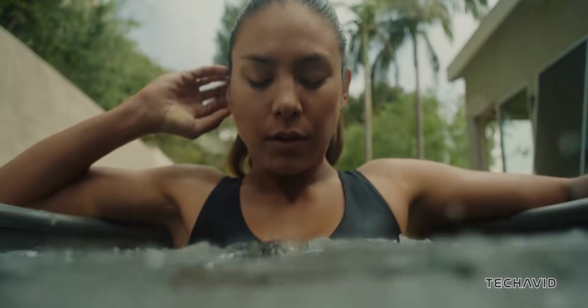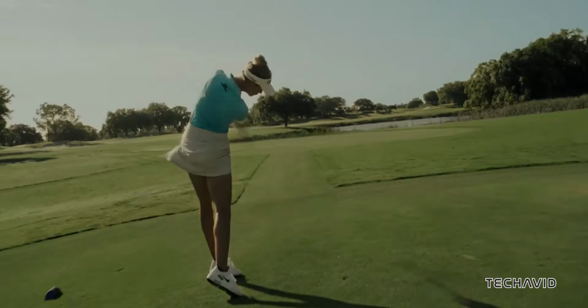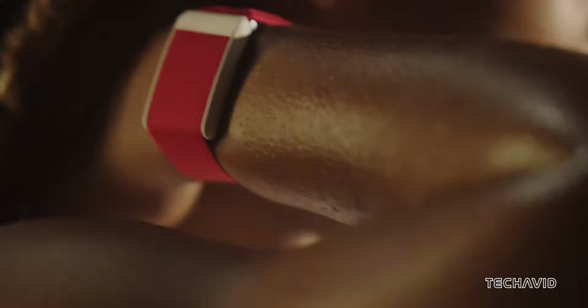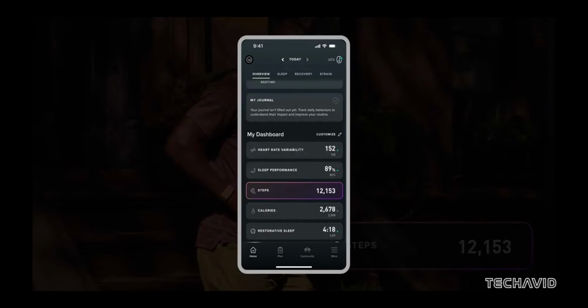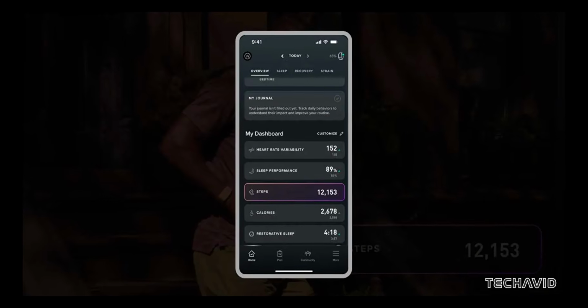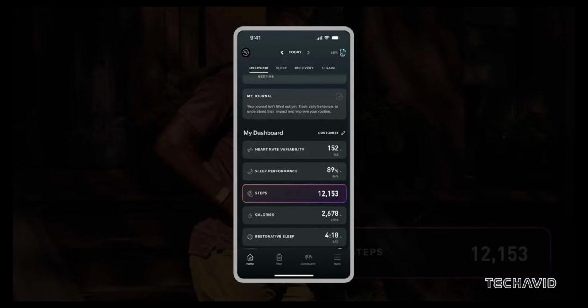But now they've come around, pointing to studies that show daily step counts can lower the risk of heart disease, obesity, and even depression. That's pretty solid, but let's be real, user feedback likely played a big part in this decision. And now, Whoop is rolling out an update, literally today or tomorrow, that'll finally give users step data.